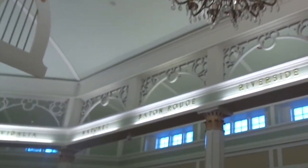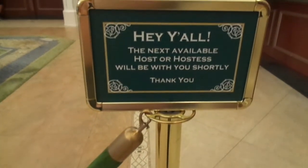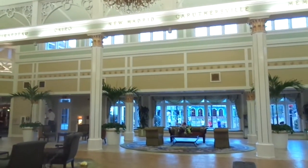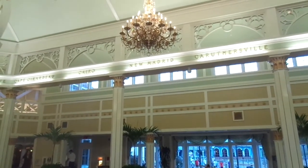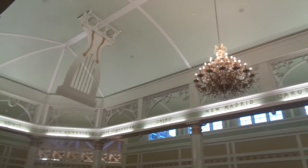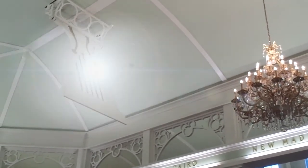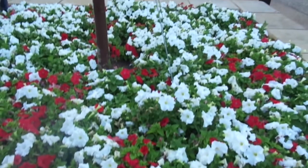Here we have a beautiful chandelier, which I absolutely loved. And over here we have the registration desk with a Southern charm. Hey y'all! If we speed up the video a little bit, you're gonna see the fan in action. I had to actually ask to see if this was a fan, and it is. It's pretty cool. Just moves really slow.